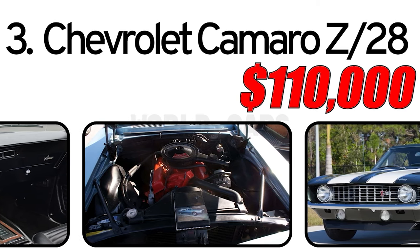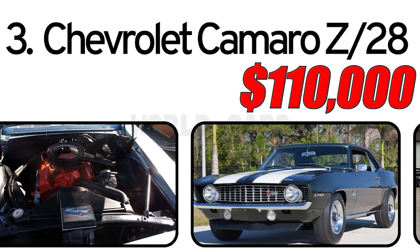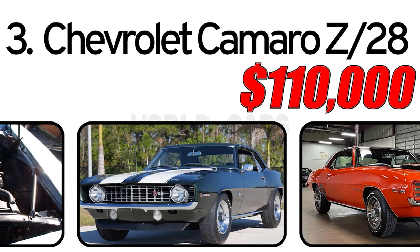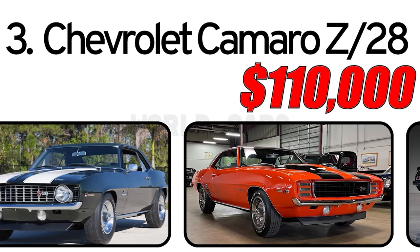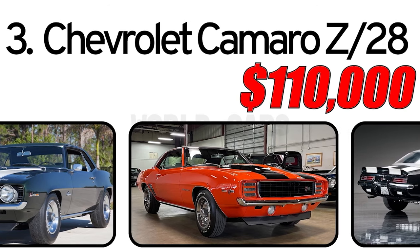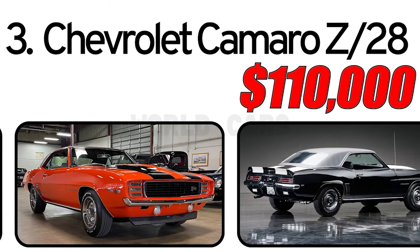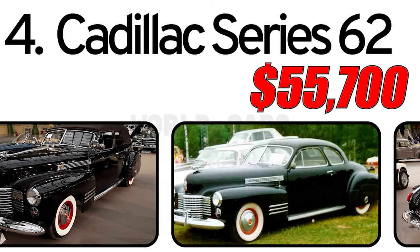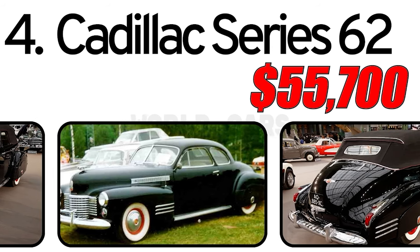Number 4, Cadillac Series 62, 1940. For many car enthusiasts, the 1940 Cadillac Series 62 is the pinnacle of luxury and style in American classic cars. The sleek design, powerful V8 engine, and smooth running chassis of the classic model make it one of the most sought after models in today's collector car market. It had a spacious interior and plenty of legroom, and you could equip it with all sorts of luxury features like air conditioning and AM/FM radio.